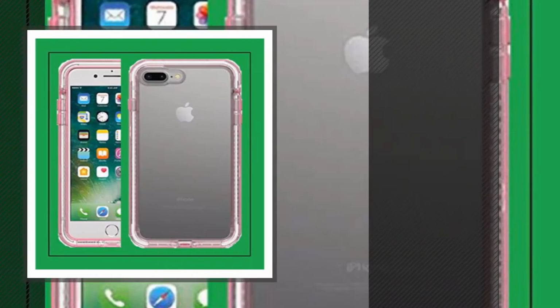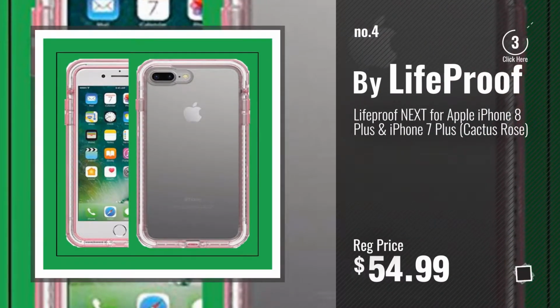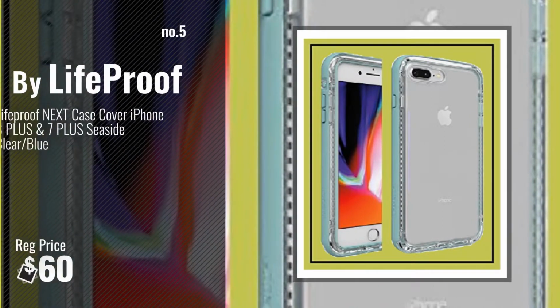Number 4, buy LifeProof. Number 5, also by LifeProof.